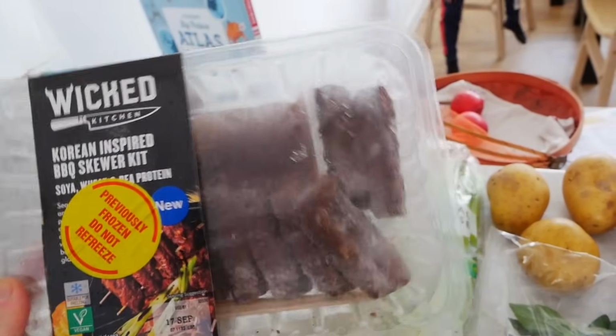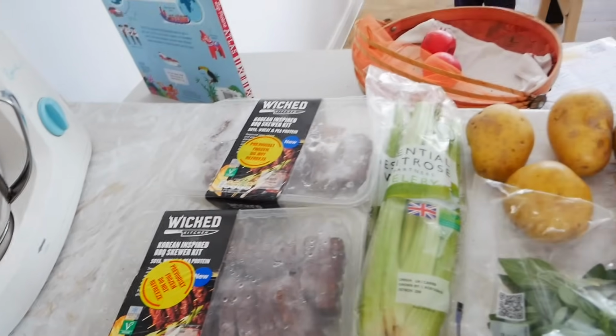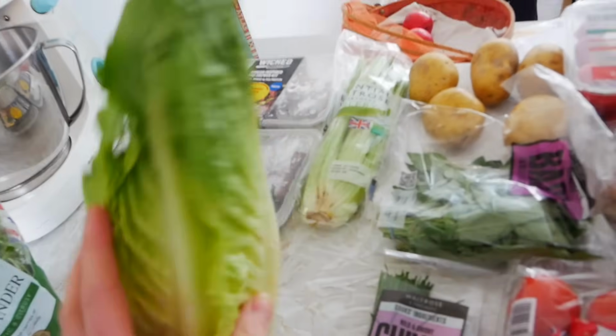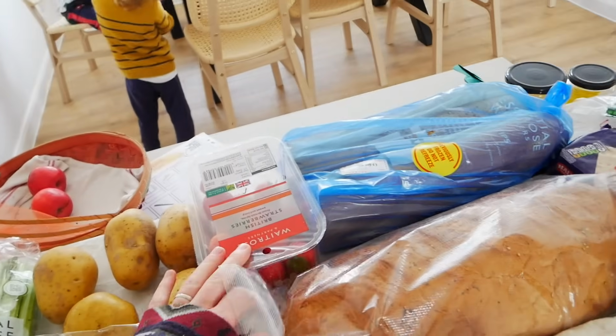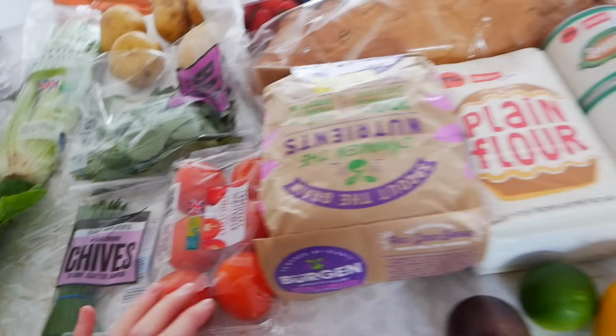I don't know what they're called. Korean, I don't know. They're amazing. We've had them before and he loves them. So we've got 2 of those, which is super exciting. Celery, lettuce, some chives, some basil, potatoes, strawberries, some tomatoes. The tomatoes got a bit smushed.